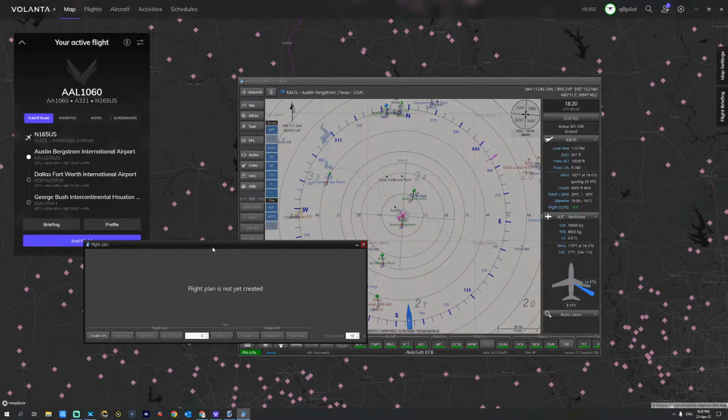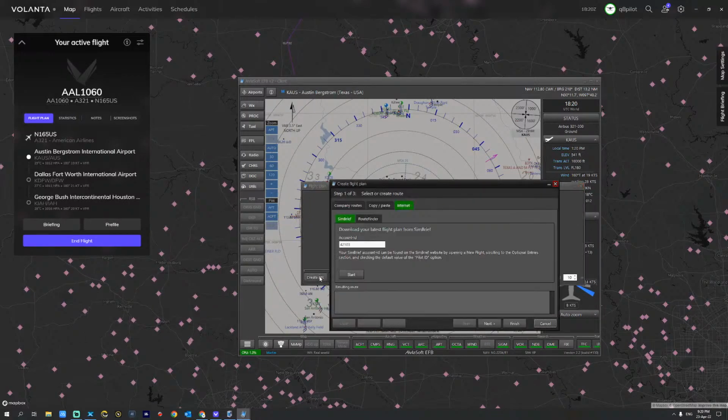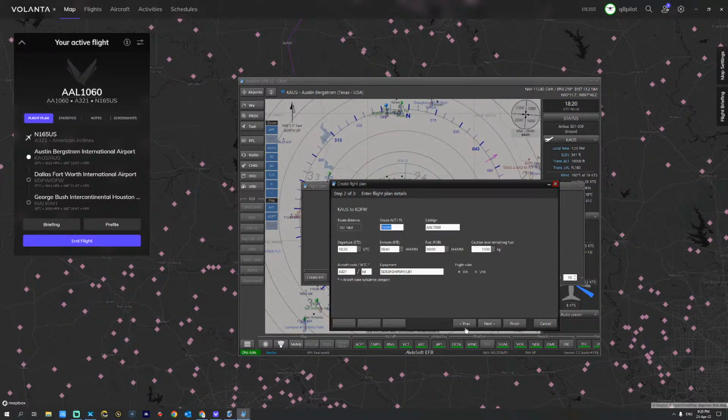All right, and we're going to say create flight plan. And from the create flight, now, by the way, once you put your pilot ID or account ID of SimBrief, you'll be able to download the flight plan into Ivlasoft. So here's what we're going to do. We're going to say start. And now, as you can see, it says downloading flight plan. And this is the flight plan created from the Volanta app. And then we're going to say next. It shows the route distance, 182 nautical miles.